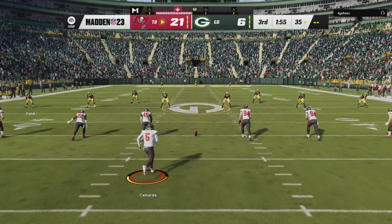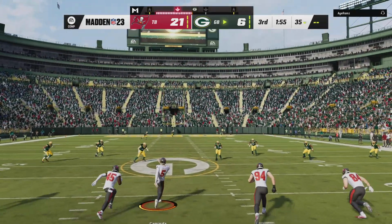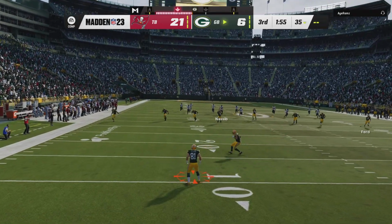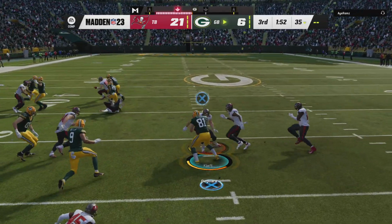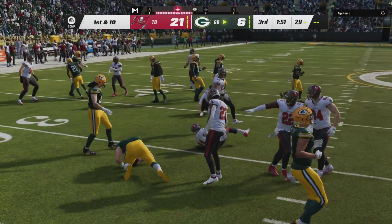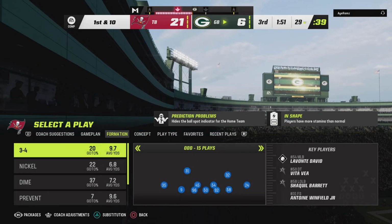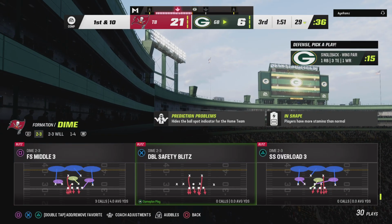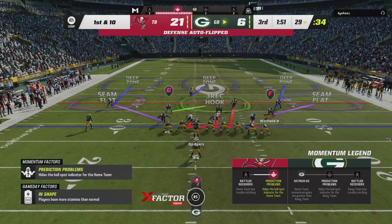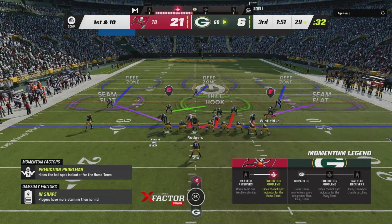The Bucs ready for the kickoff. And here we go. It's in the air. This is taken just shy of the 10. And it's a pretty good return here as he'll get this up to the 29. The Packer offense ready to get their next drive underway.